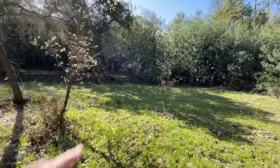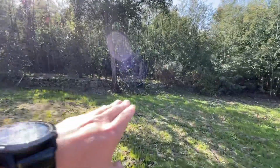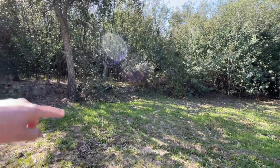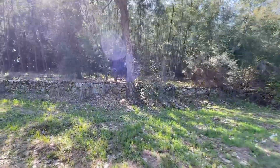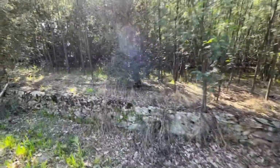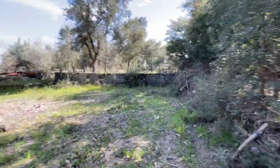Stay in that area. The property has a terrace, I think very beautiful. If you see here, you have one. All that the property continues that way. You have the water line there for the well.